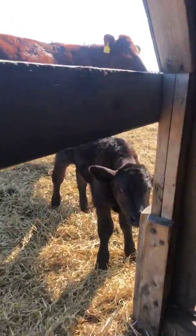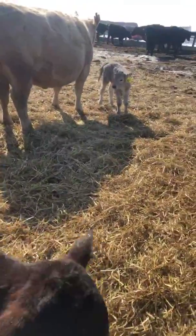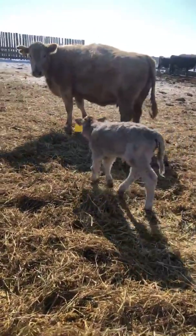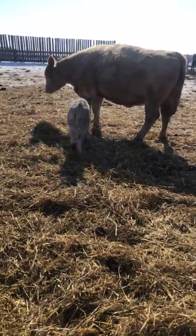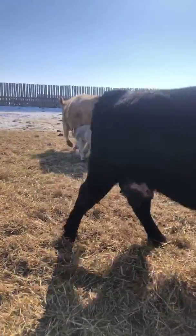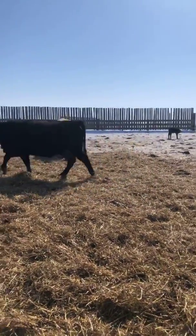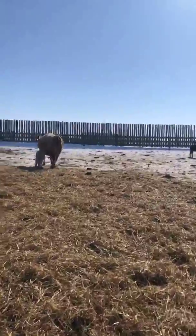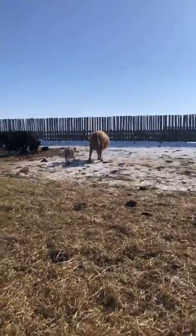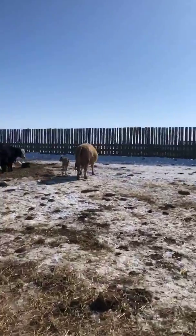We have a couple different calves in here that are different colors from the rest, and here's one of them. This little calf is a cute buckskin color, and its mother has some Charolais genetics in it, and Charolais are a white buckskin color breed, so that calf is carrying on that trait. So it's the only one of its color out here so far.